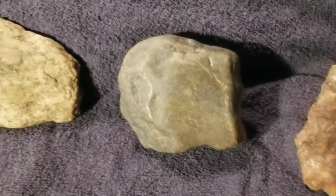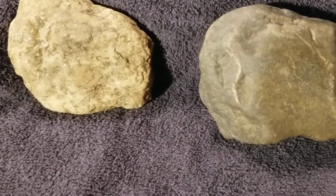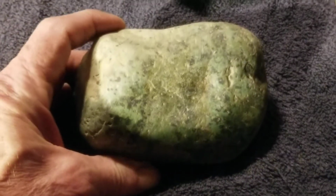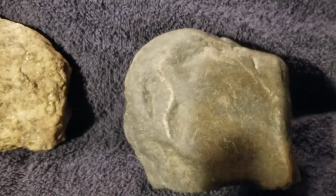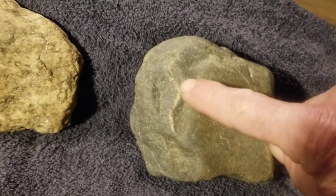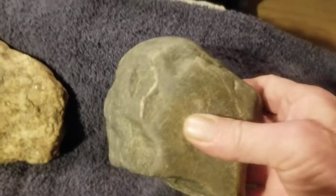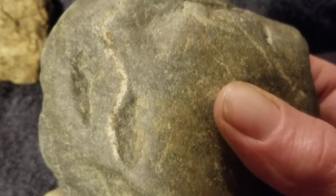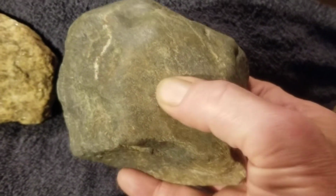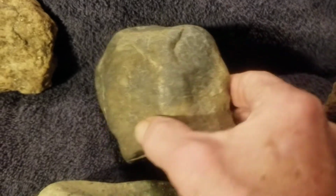This is a quite unique stone I want to show you. There's another one, and there's another one. These three stones represent elephants. You can see this stone here with the line running through it. That would be the tusk, front of the elephant, the back of the elephant. Tail. They always have that cut in the back as for the tail.